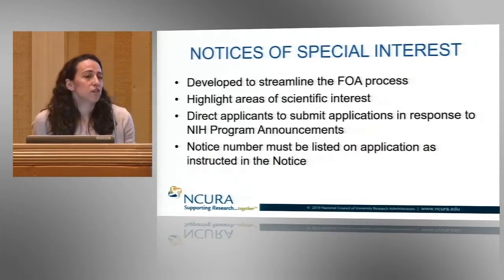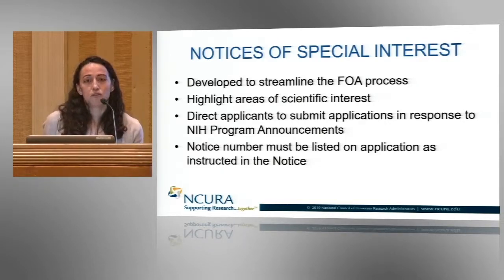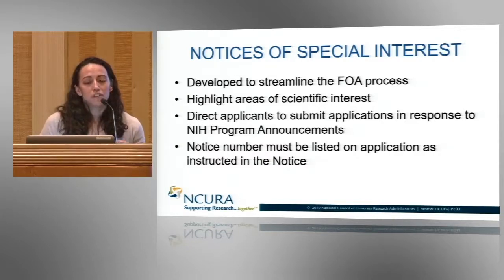Notices of special interest are something we've started using recently in the past couple of years. So the program announcements that we issue, it's very burdensome for NIH to develop those opportunities, get them through the entire review process, and issue them. And so as a way of streamlining our FOA review process, we've developed notices of special interest. So instead of a full funding opportunity announcement, these are guide notices that we publish, which just highlight a specific interest or area of science.